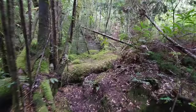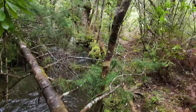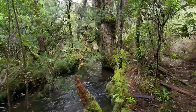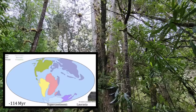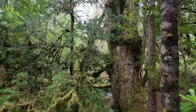Lagarostrobos franklinii, a.k.a. the Huon pine. Total misnomer, no relation to pines. Very ancient trees. Extremely long-lived, extremely rot-resistant, extremely drought-intolerant. Relics of a time when Antarctica was forested. You know, before those circumpolar currents opened up, cut the continent off from the heat transport system of the warmer ocean currents further to the north. Before plate tectonics moved the continents further apart. Can you imagine what it must have been like before it became what it is now, which is just a giant ice cube? Actually, I think you got three species of plants on the Antarctic continent. Maybe a few more mosses.